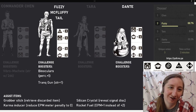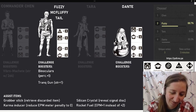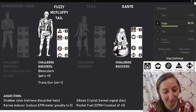This picture of Fuzzy, he does not look like someone named Fuzzy, I'm just gonna say. He looks more like a Rex than a Fuzzy, but can't do nothing about that.